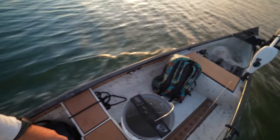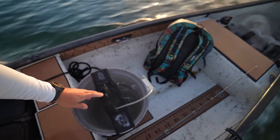They're in our big fancy live well here, a 5 gallon bucket. I grabbed one dozen and they were $24. They're pretty expensive, $2 a piece, but snook absolutely love them. You can catch them and cast net them every now and then, but grabbing them at the bait shop is pretty dang easy, I must say.